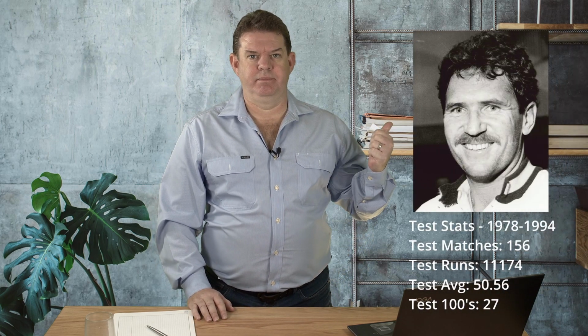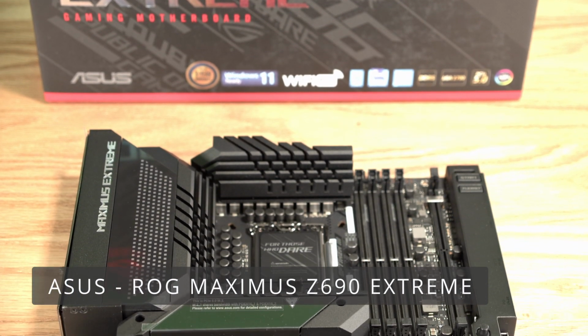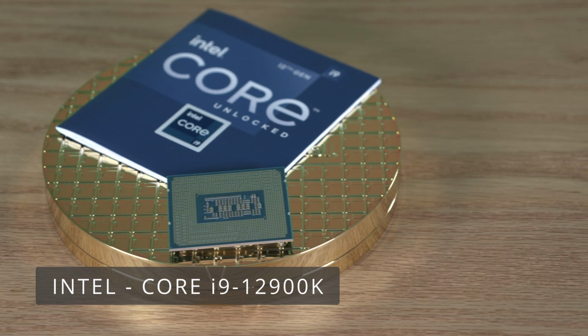Rightio, let's get serious now and start reviewing these exciting new PC components. This PC build will be known as AB, also known by some as Captain Cranky. Here is an overview of AB's build specs. For the chassis, we have gone with the Lian Li Dynamic O11 Evo. For the motherboard, we've gone with the Asus ROG Maximus Z690 Extreme. For the processor, we have chosen the Intel Core i9 12900K.